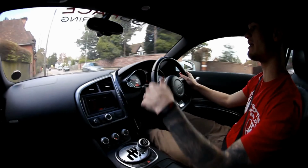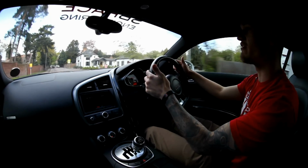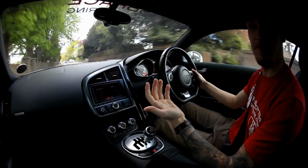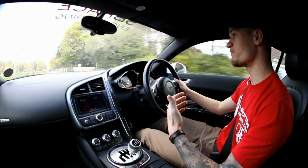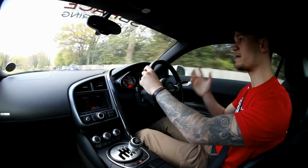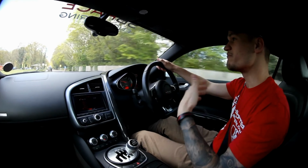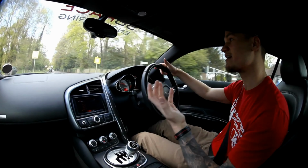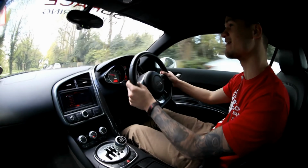So let's touch upon the handling of the Audi R8 and actually being behind the wheel of the 4.2 V8. My first impressions of actually driving it for the first time, which was after I bought it, because of course I didn't test drive it, was that the steering wheel is really quite heavy, and at low speeds it takes a lot of getting used to. It's almost like having the Vauxhall Astra, which was a 2007, which obviously had power steering. This feels like I'm going back in time a bit, and it doesn't have power steering.